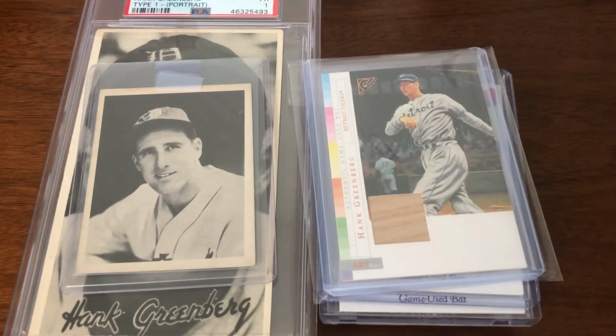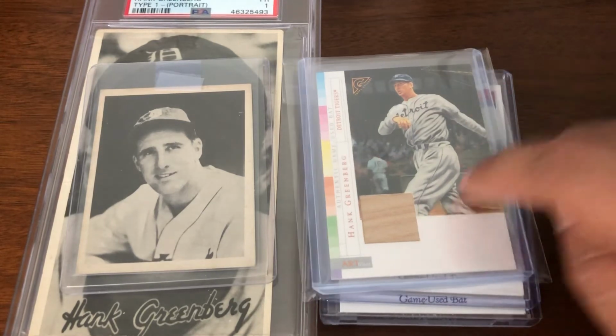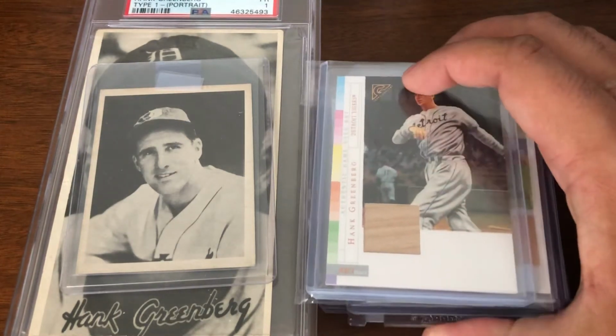Welcome back. It's time for a Hank Greenberg collection update. On your right, you have some modern cards. On the left, you have some vintage. Various prices, some really good deals, some okay deals, and one steal. So, I'm going to start with the cards on the right.